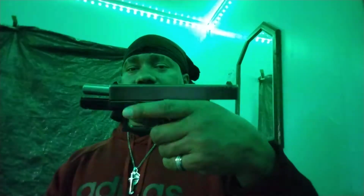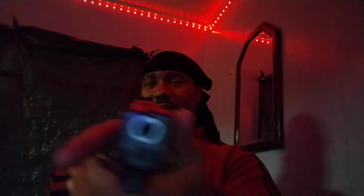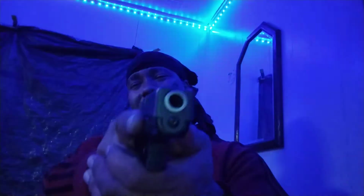Depending on what mood I'm in, that's what gun I've got with me. But the Glock 32 is female friendly, and once again, all Glocks are female friendly. All females should be out there practicing and learning how to shoot all guns, no matter what caliber, because you never know when you've got to put down the threat. You never know when a savage has got to come in. He'll tell you best. What's up, big homie Mark Effend? What's up, brother?